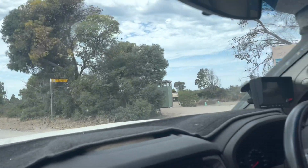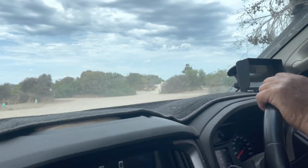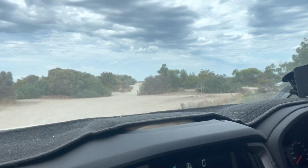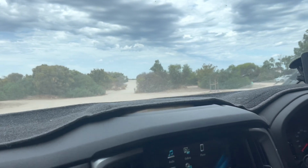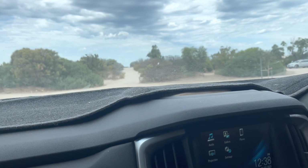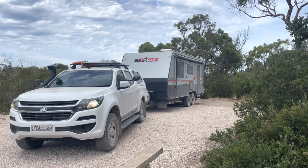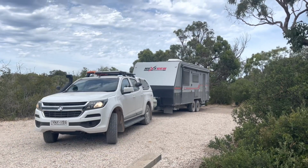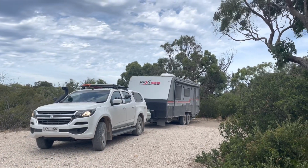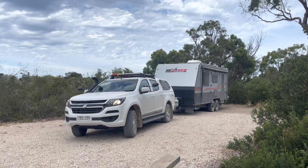We're just turning into Wattle Campground, where we will stay a couple of nights while we venture out and visit the towns that we have missed before. So we quickly chose a site and we parked the van unhitched, and then we quickly went in to visit the town of Edithburgh.